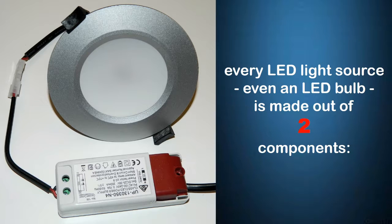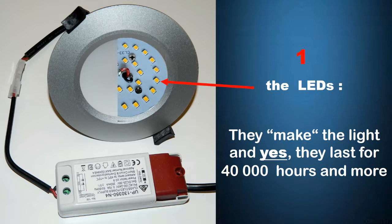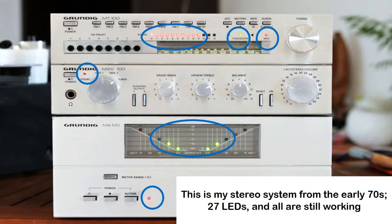Every LED light source, even an LED bulb, is made out of 2 components. Number 1, the LEDs. They make the light, and yes, they last over 40,000 hours. A typical example is my stereo system from the early 70s. 27 LEDs, and all are still working.